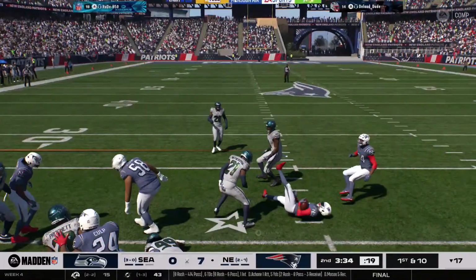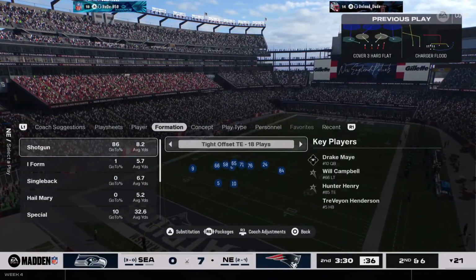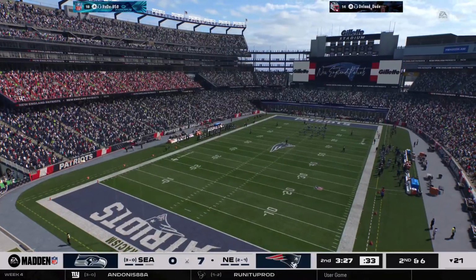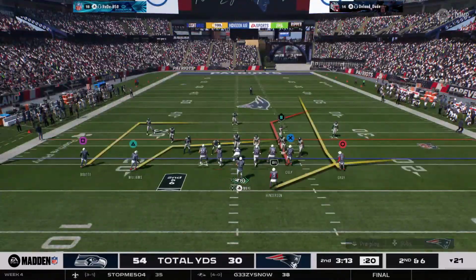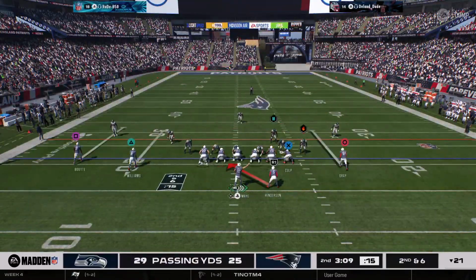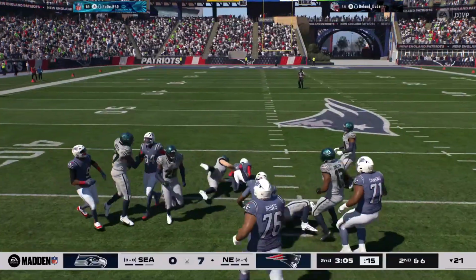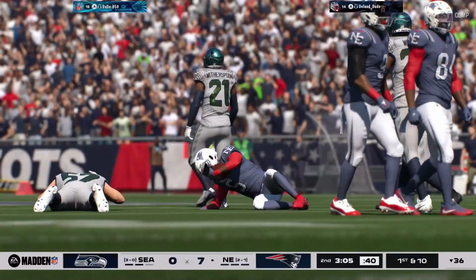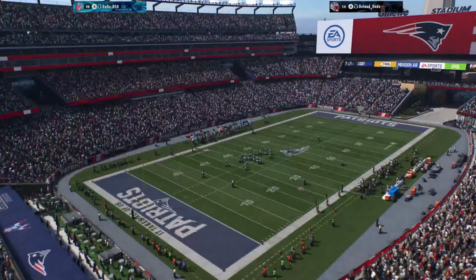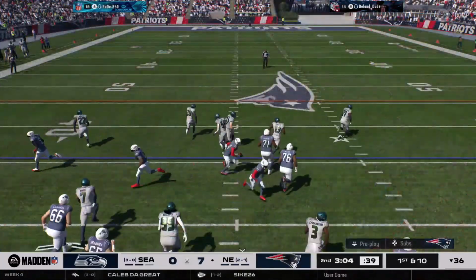It's Henderson to start this drive. He'll push ahead to the 21. Big Leonard Williams brings him down. Tackle made at the 21-yard line. A gain of 4. It is second and 6. Again, it's Henderson. And they're going to mark him down up past the 35. Give them 14 on that one. First down, New England. Really nice job by the interior of this offensive line.